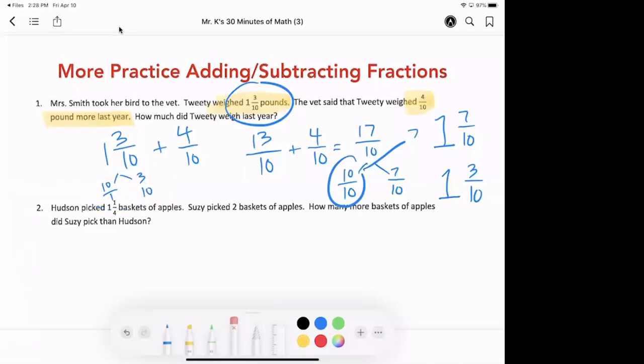Let me erase some of this so we can see better. Hudson picked 1 1/4 baskets of apples. So that's Hudson. Susie, let's do Susie in a different color so we don't get confused. Susie picked 2 baskets of apples. How many more baskets of apples did Susie pick than Hudson? So Susie picked 2 baskets. Hudson picked 1 1/4 baskets. Question, how much more did Susie pick? Are we adding or subtracting here, folks? If we want to know the difference between Susie and Hudson.